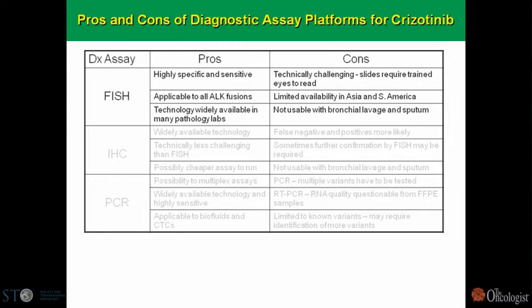But there are also some deficiencies. It was technically challenging. The slides required trained eyes to read. There was limited availability of this technology in Asia in some parts and South America. And it was not usable at the time with bronchial lavage or sputum.